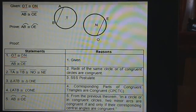Then, for number 5, arc AB is congruent to arc OE. So, ipoprove na natin yon. Final na answer na yun na yung pinuprove natin. Mapuprove na natin that arc AB is congruent to arc OE because, ang reason, from the previous theorem, in a circle or in congruent circles, two minor arcs are congruent if and only if their corresponding central angles are congruent. Kasi na-prove natin sa number 4 na yung central angles ay congruent. So, yung corresponding minor arc nila na AB at saka OE are also congruent. So, yun yung previous theorem natin and that is theorem number 1. In-apply natin sa theorem number 2. Naintindihan na. Now, let's proceed to part 2.